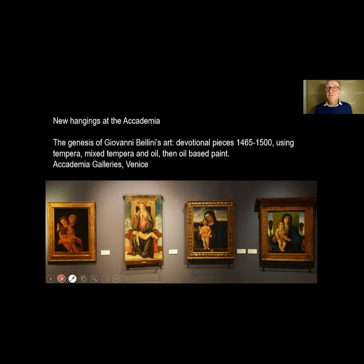Thanks perhaps to a visit by Antonello de Messina, an artist from Messina who had been up to Flanders, Venetians became aware of a new technique, which had been experimented with for some 40 or 50 years in places like Bruges and Antwerp, which involved using oil, linseed oil, as a medium rather than tempera. And during the course of Giovanni Bellini's career, he experiments increasingly with these.